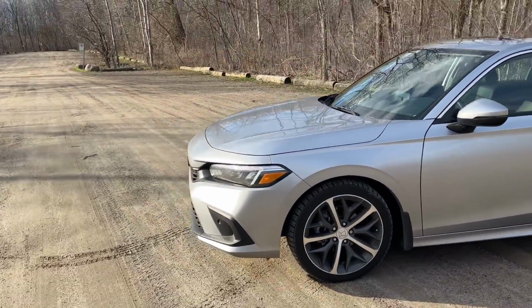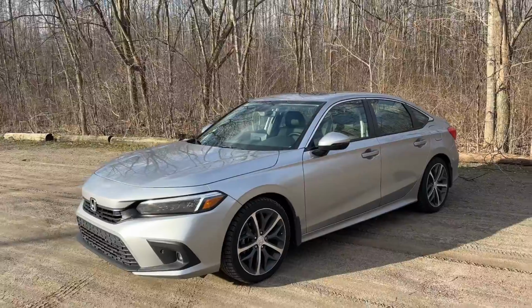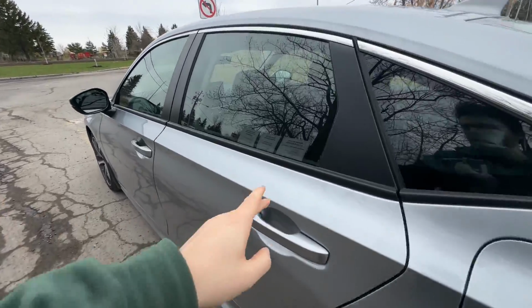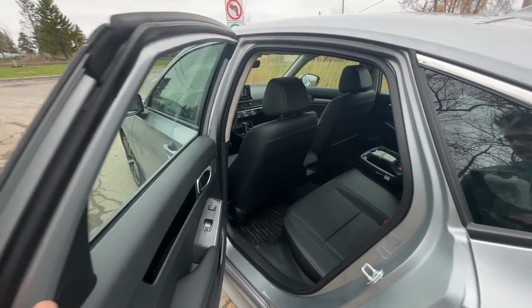We're going to talk about the space in the rear. We're going to talk about the space in the front. And then, of course, after that, we're going to take it on a POV drive and some nice twisty roads. Let's go. All right, up first, as usual, we have the rear for the Honda Civic Touring.